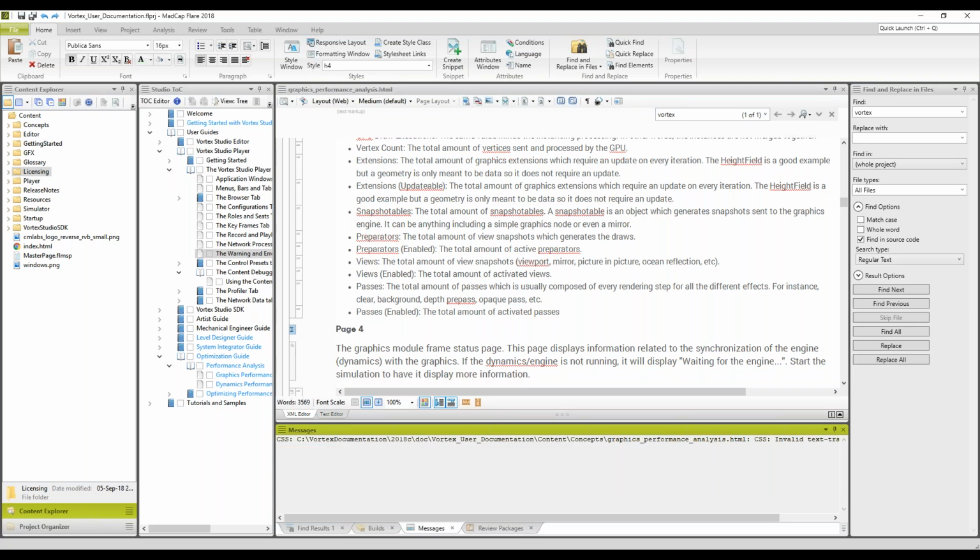Or they say, hey, we're not using Publica Sans anymore. We're going to go to some Helvetica type font or something else. You have a change in one place.